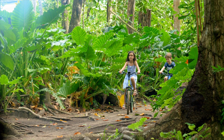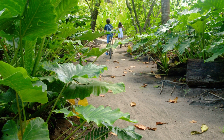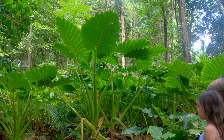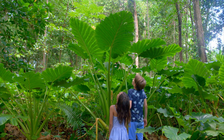These giant leafy plants are called elephant ears because of how they look. I thought I was in a giant wonderland. The elephant ears were way bigger than us. They can't grow tall like the trees, so instead they grow big leaves to catch all the sunlight they can. These are massive! Whoa, elephant ears!